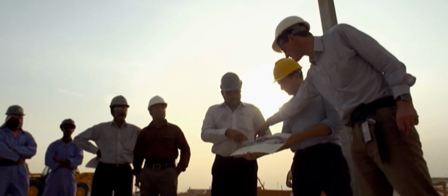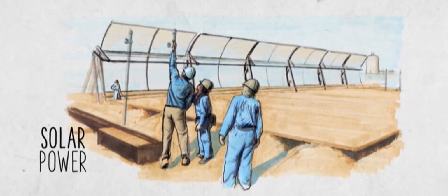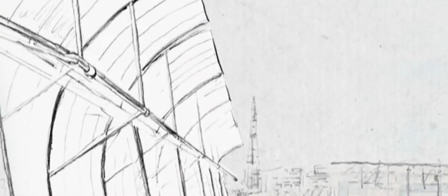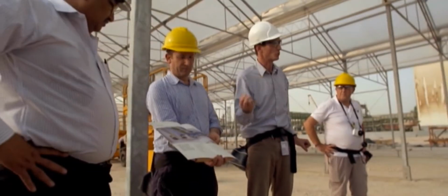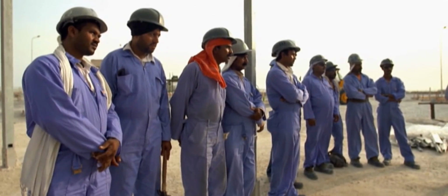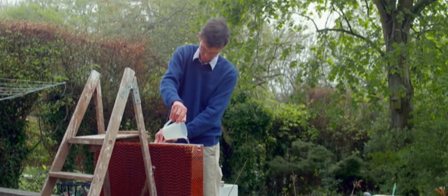Yeah, okay. This is a concentrated solar power mirror, which is going to be going along there. It's a big mirror that follows the sun over like this and concentrates the heat onto a pipe here that makes very hot water. And from that, we use the heat to desalinate the seawater to make fresh water for the greenhouse. And here is the greenhouse, which will be cooled by using seawater to evaporate water.